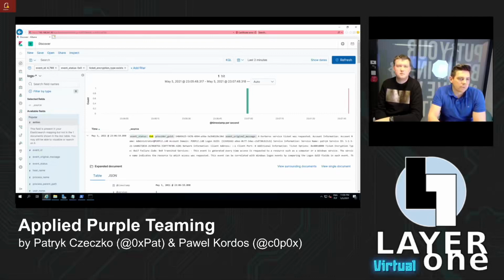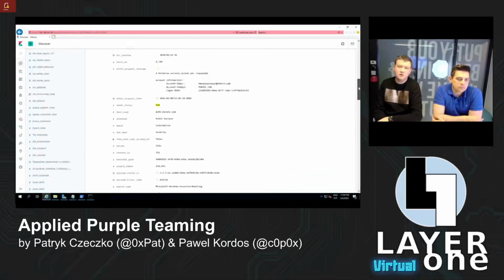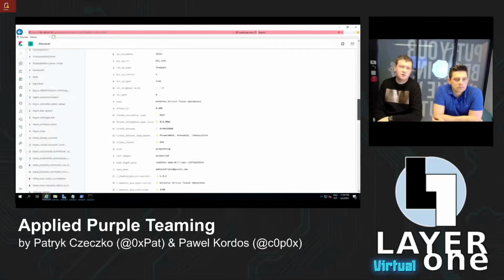So advancing the offensive capability, we would need to advance our detections to actually catch this attack. In our case, we just used a very simple event ID filter. We just filtered the particular event ID. And for those of you who are familiar with Kerberoasting, there are some specific things you can actually spot.